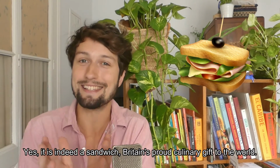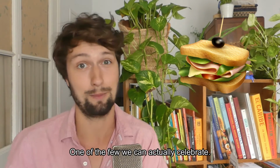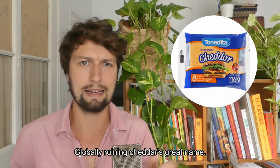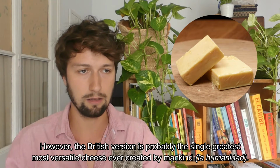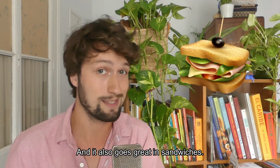Sandwich? Yes, it is indeed a sandwich, Britain's proud culinary gift to the world, one of the few we can actually celebrate. There's also cheddar, but the Americans decided to make it all orange and put plastic in it, globally ruining cheddar's great name. However, the British version is probably the single greatest, most versatile cheese ever created by mankind. And it also goes great in sandwiches.